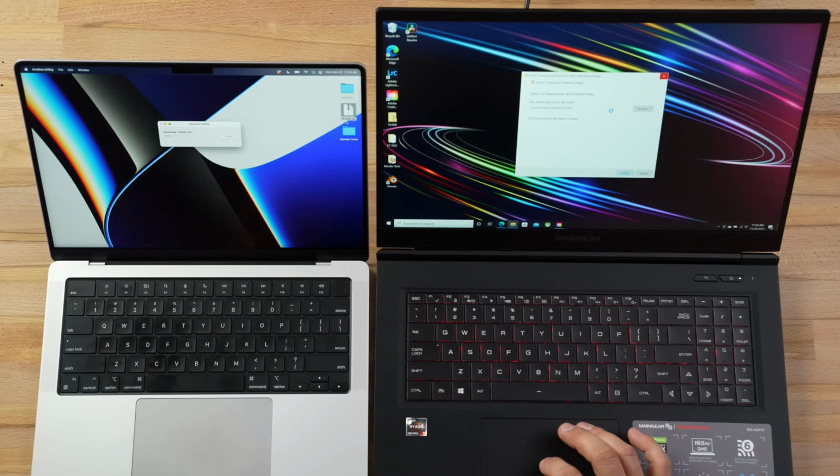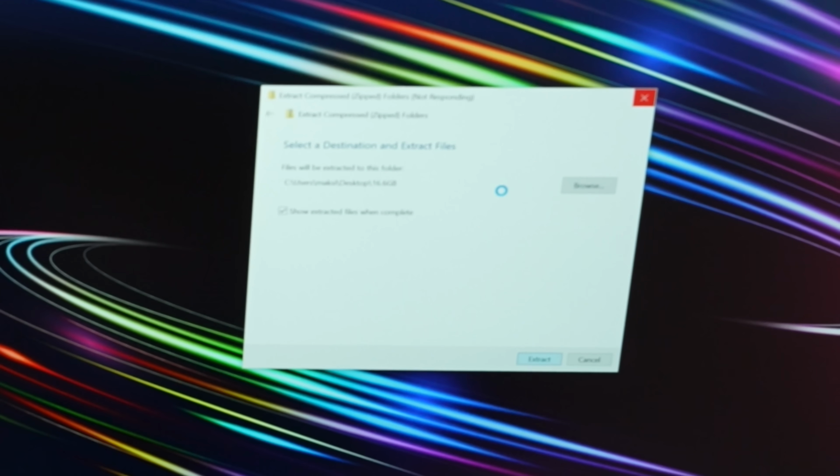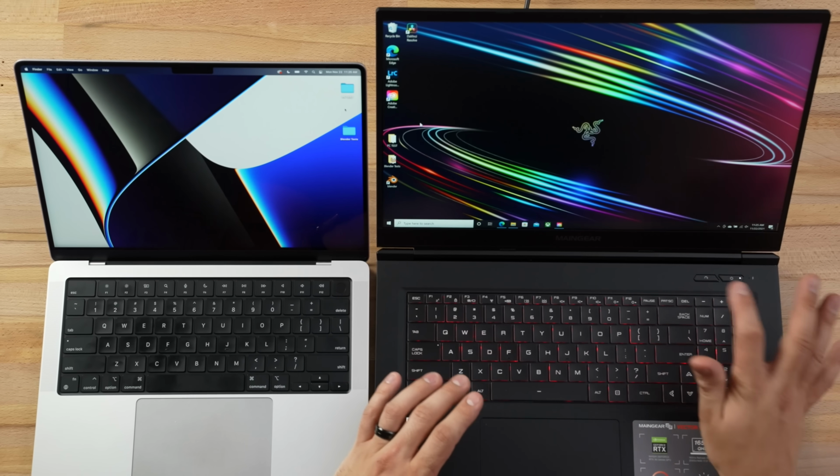Oh gosh, okay. All right, so I've tried this multiple times. I don't know if it's just too much tiny files or what. It just keeps crashing on me when I'm trying to unzip it. It takes about 3 minutes on the M1 system. My other Intel system took about 15 minutes to do it. Yeah, well, I guess we're just gonna have to skip this test. I'll just delete that there, and let's move on.